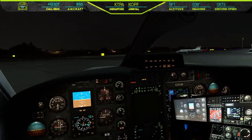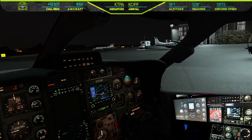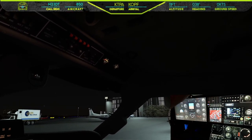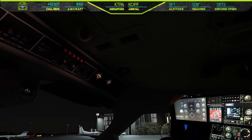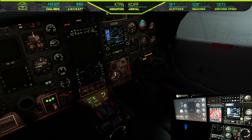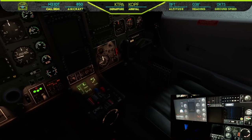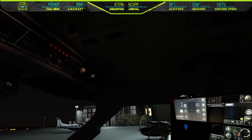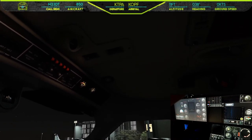And welcome to Opa-locka. So we'll go ahead and set the parking brake. Parking brake is set. And we'll go ahead and turn off our nav and our strobes. We'll go ahead and turn off our EFIS. Go ahead and turn off our radio masters. And AP trims can come all off. And our overheads for our RMIs and HSIs.